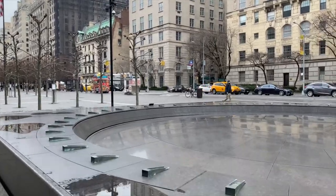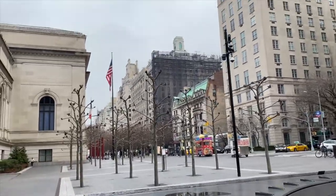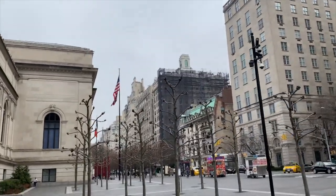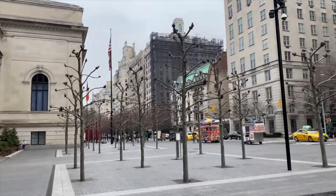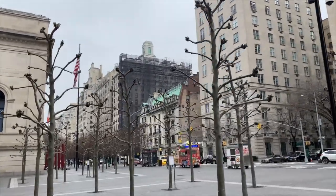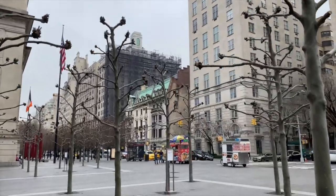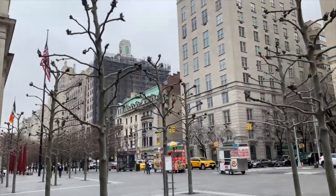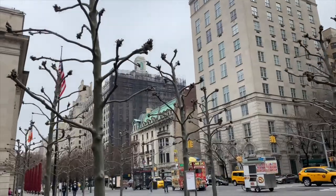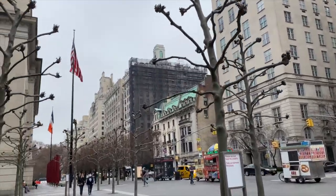And the fountains aren't on yet. I love it when the fountains are on. These trees here always are like the creepiest looking trees. They prune them back every year. I'm not even sure what trees they are, but they are bizarre looking.